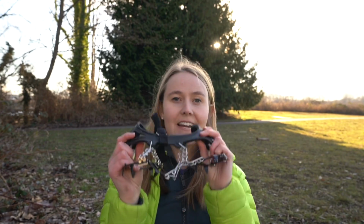And I actually went on a hike this weekend where it was incredibly icy, and I wish I had taken these. We ended up having to turn around just because it was dangerous, because we were just in our hiking boots and we needed these guys.